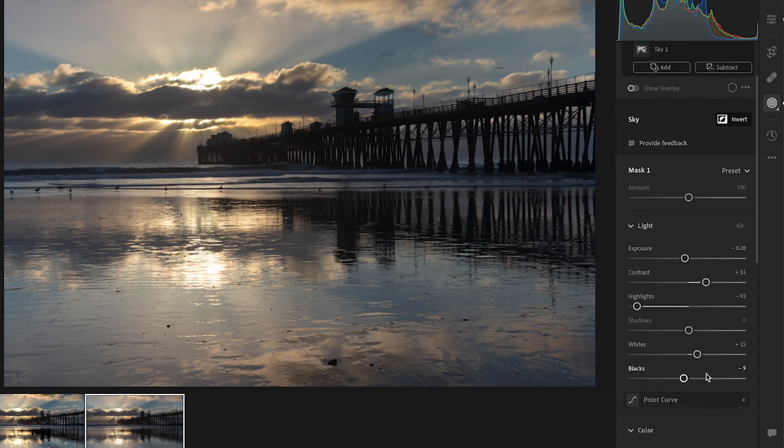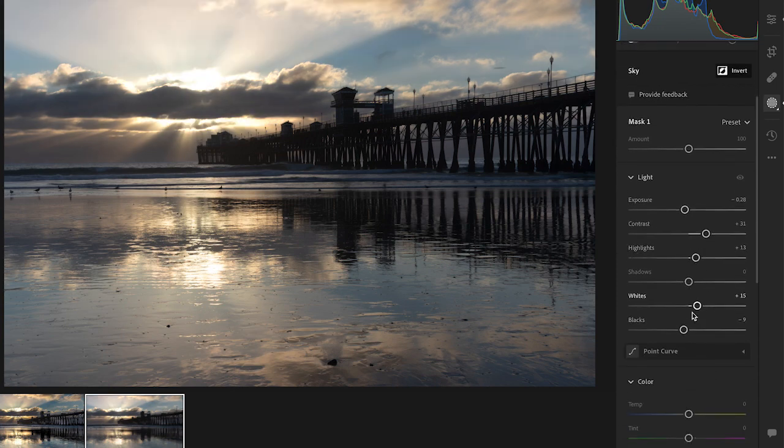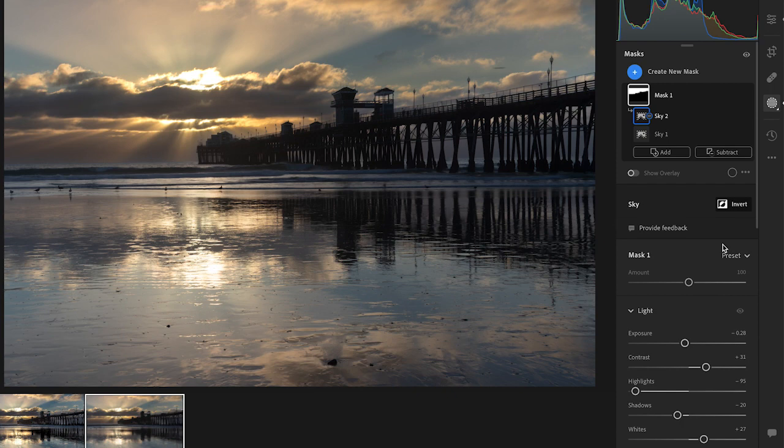That's looking pretty good. I might bring the shadows down. I bring the whites up a little bit more. And then I might even pull the color temperature of that sky up a little bit. Yeah, maybe something like that. So that those golden hues of the light rays come through a little bit better. So that's pretty good. I don't know that that would be perfect, but it's a pretty good start for us.